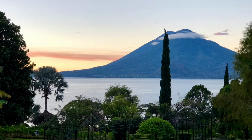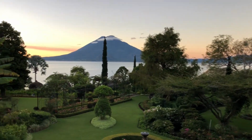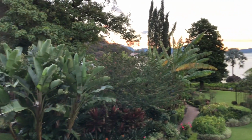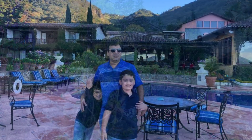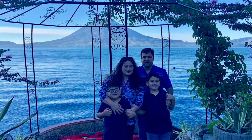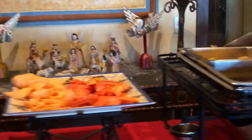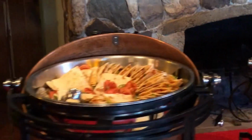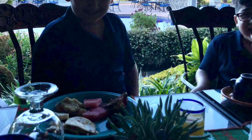The next morning, we woke up to this incredible view and the crisp morning breeze from our balcony. We went for a little stroll to explore the beautiful hotel situated right on the lake. After this, we were hungry, so we headed over for breakfast. The hotel's restaurant offers a great ambiance, and the presentation of the food is excellent. However, the taste and quality was average.